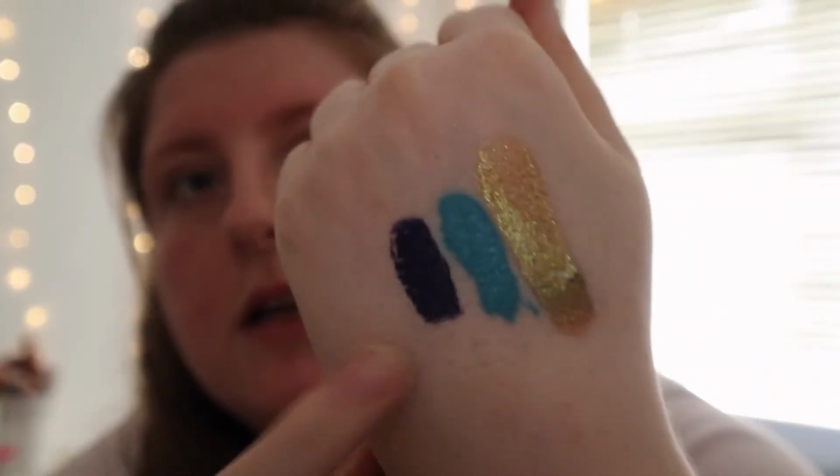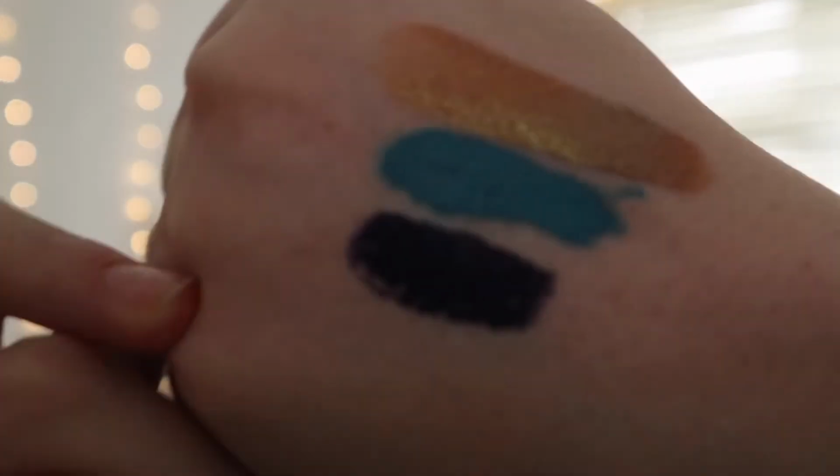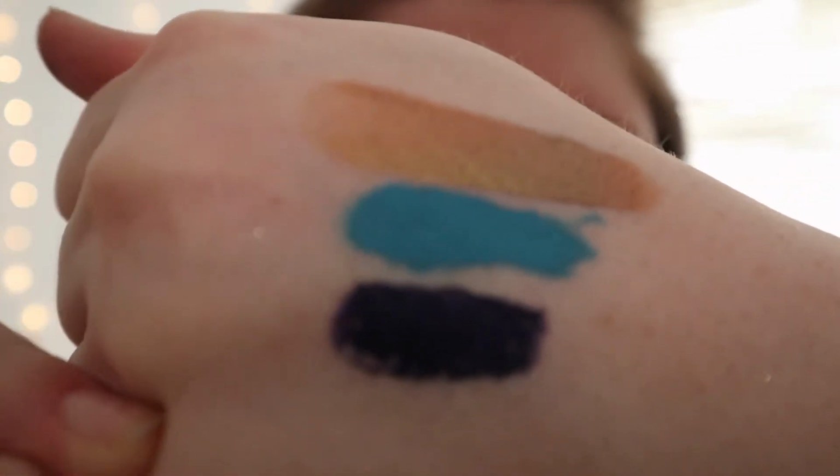So that's the shade Ecstasy. It looks black on camera. I promise it's purple. It's just the lighting. I also ordered 3 of their coloured bases because I really wanted the winter collection, but at the time they were saying they weren't going to bring it back and it was out of stock.